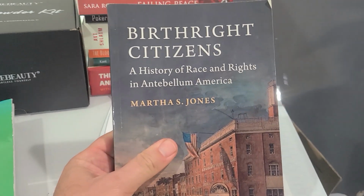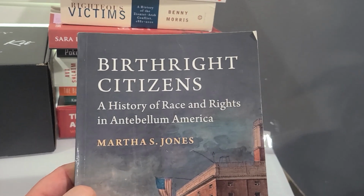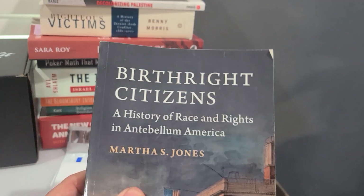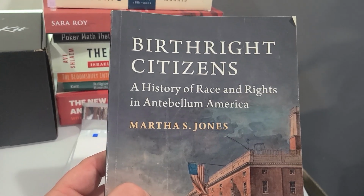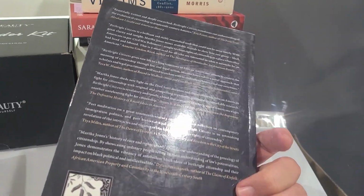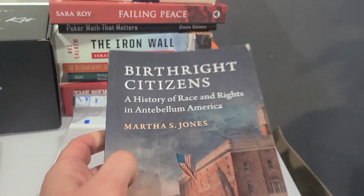Birthright Citizens, A History of Race and Rights in Antebellum America. Why look up this book? Everything about it, to me, screams scan it. Birthright Citizens is interesting. Now, A History of Race and Rights in America would not be quite enough, but A History of Race and Rights in Antebellum America is perfect. It hits the spot. This one you actually have to look up with the ISBN inside. And yeah, sold for $8.